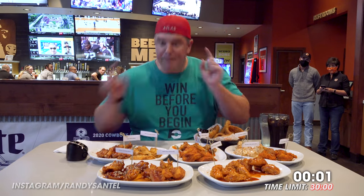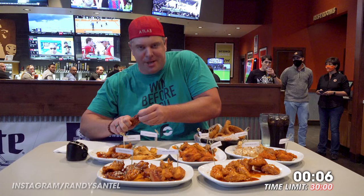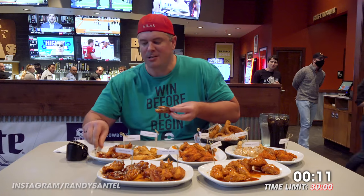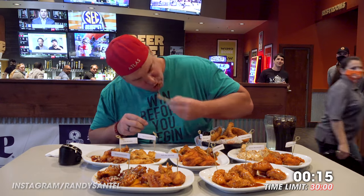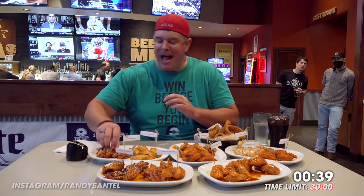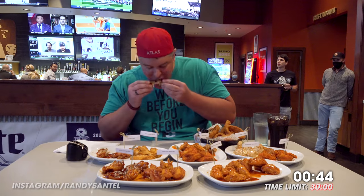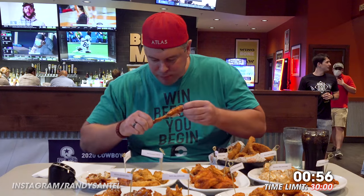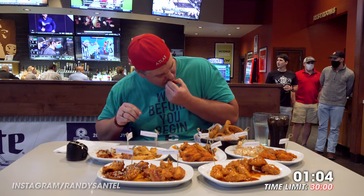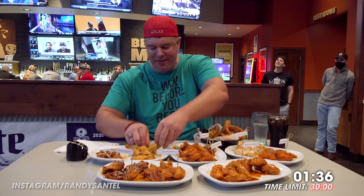1, 2, 3, boom. All right, I'm gonna start with some mild. This is the sweet barbecue. So let's have some of the bone-in first and then do boneless, because those will go faster. Dominate, Randy! Woo! These wings do come from Happy Texas Chickens. Sweet barbecue down, now we're on to garlic parmesan, which is one of my favorite sauces.